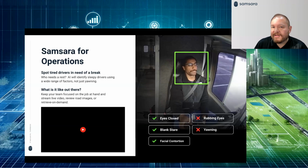So again, Samsara is not just an AVL system. We've got so many different ways to sense and collect data that through something like Velocity, we can pipe it into your Esri solutions that you're working with too. On the right, you see some of our AI detections. We can do important things like drowsiness detection.